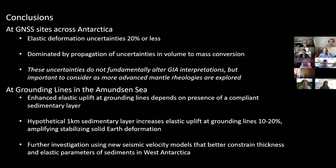So to conclude, at the GNSS sites, uncertainties in the elastic deformation are dominated by the propagation of density uncertainties. It's not something that is going to really change what we understand about GIA, but these are something that need to be considered when we're exploring more advanced mantle rheologies. And then on the other hand, deformation near the grounding lines is highly dependent on the elastic properties of the very shallow portions of the Earth.